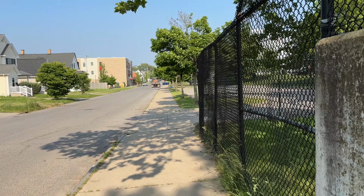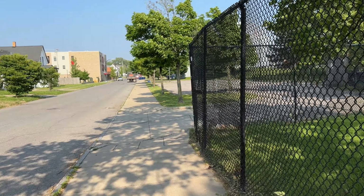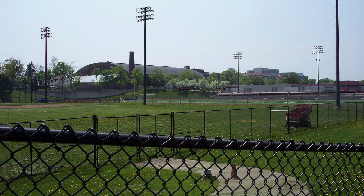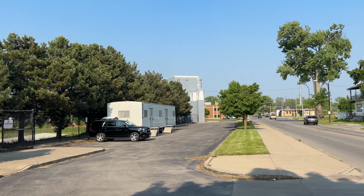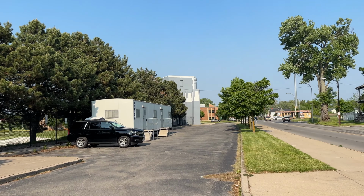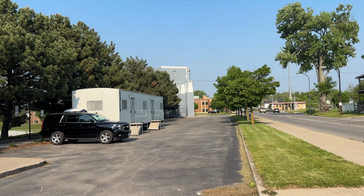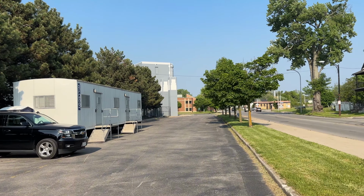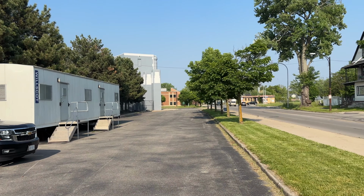Now, this was not a glamorous venue. It didn't have any luxury boxes or fancy locker rooms, but it had soul, grit, and heart, which for Buffalo, was enough. The stadium actually played host to professional football before the Buffalo Bills of today. The All-American Football Conference, a rival football league to the NFL, hosted a team in Buffalo in the 40s after World War II.